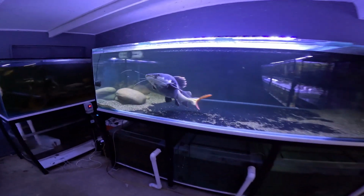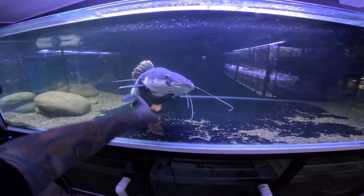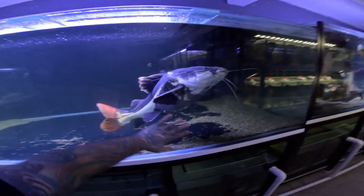I'm not going to feed the big red tail. If you're new to the channel, this is the red tail we had in the shop for 18 years or so. So been home for about the last year and a half. So he's about 20 years old now. Wondering why he doesn't look big.